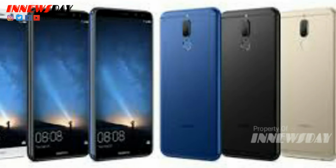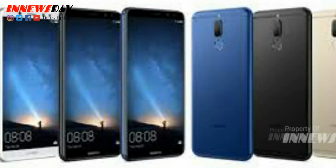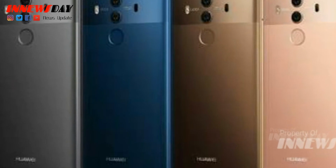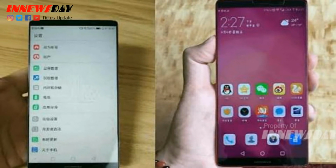But it's this aspect ratio that skews the numbers. Despite having a 6 inch diagonal, the Mate 10 Pro screen has a surface area of 92.9 square centimeters. The 5.9 inch screen of the base model is actually larger at 95.6 square centimeters.